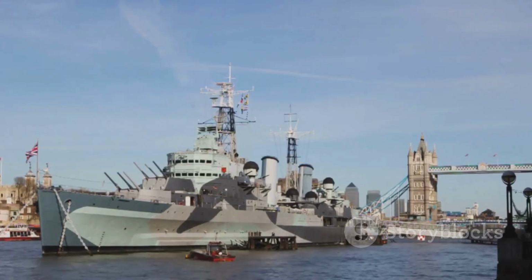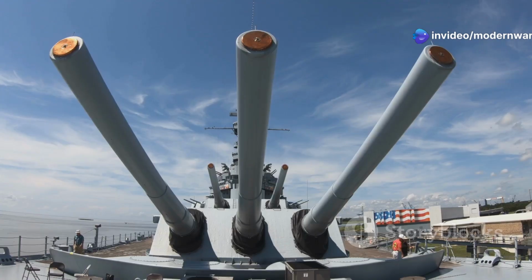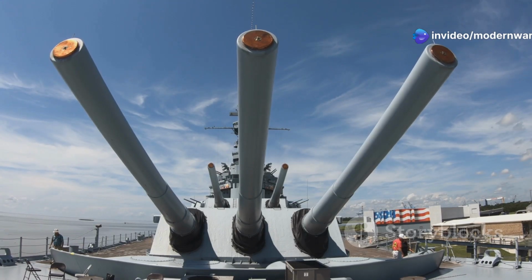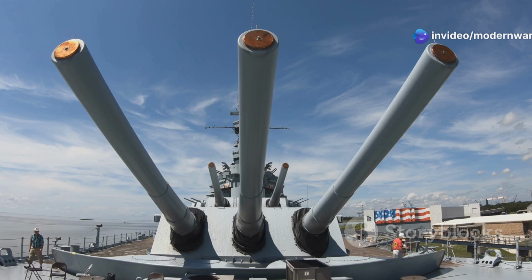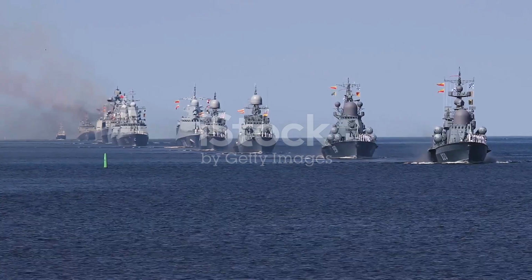The launch of HMS Dreadnought in 1906 sent shockwaves through the world's navies. This revolutionary British battleship rendered all preceding warships obsolete with its unprecedented firepower and speed. The Dreadnought era had begun.